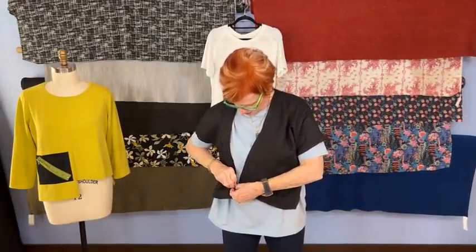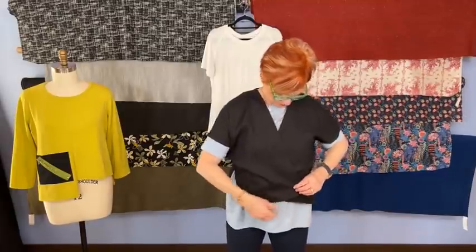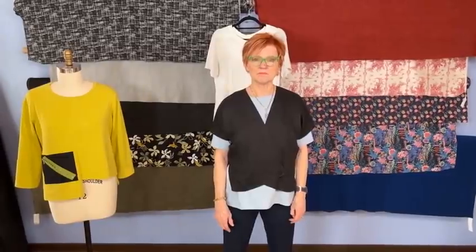There are a couple buttons here. How's this look? Do I have it on properly? Looks like it. So it's, oh, it's cute. It's below the waist. The slits are just about at my waist. Cute. Yeah.